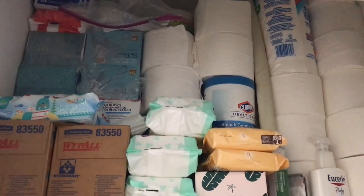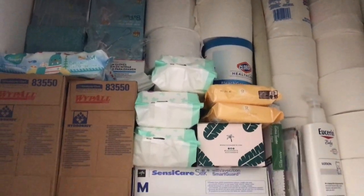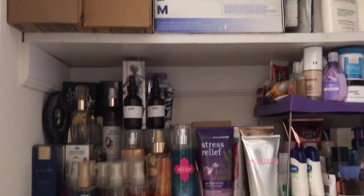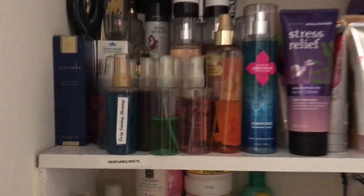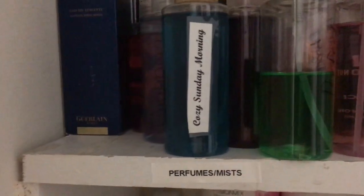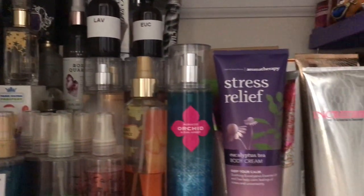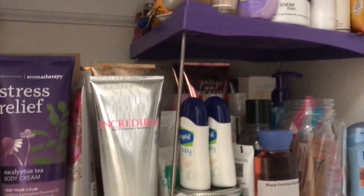You'll hear the results of my hard work. The top was already done when I started filming, so that's just the same as earlier. And now here on this shelf, the left side has the perfumes and the mists, and I actually put the label from the label machine that I used, followed by the lotions, and then the body washes, and some deodorants that I had. The top is just a little things that I have, little knickknacks and stuff.